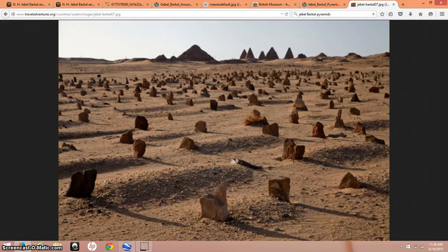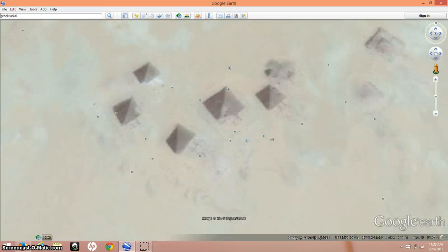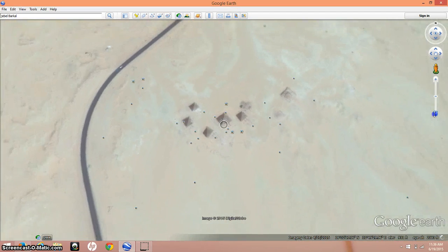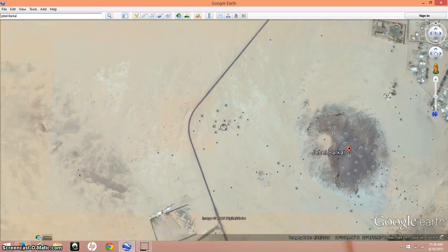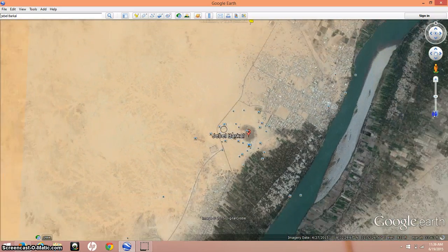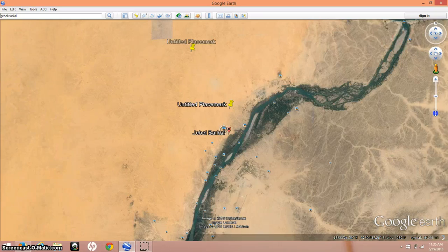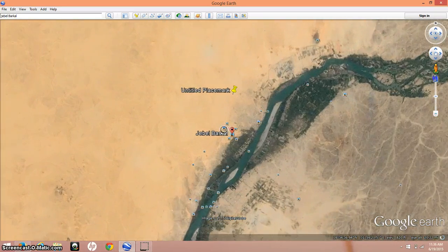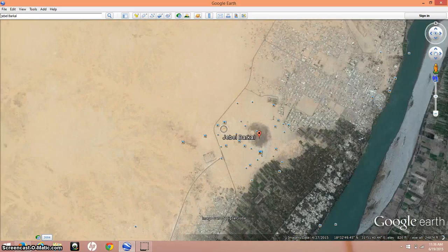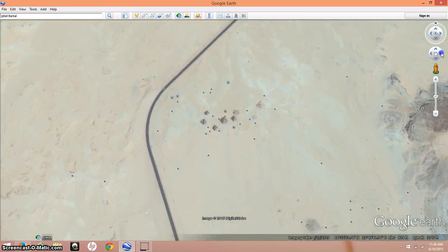But going back to Google Earth here, I'm going to zoom out, but that is what this area is most known for. And once again, I have found ruins up and down the side of the Nile, and I might do a little further video on that. But I want to take you into a site here and do a little reading.